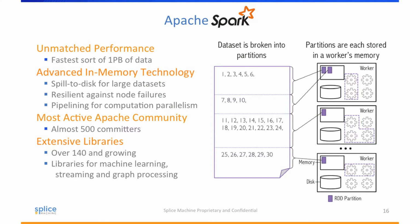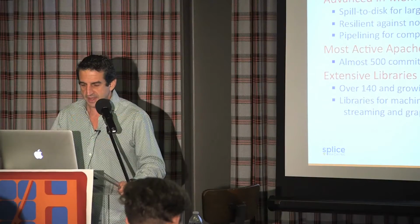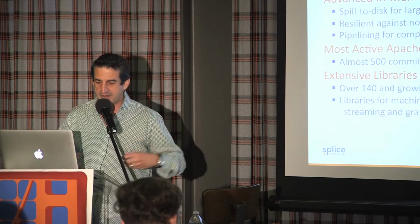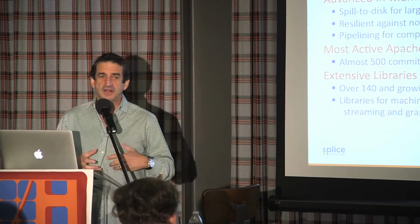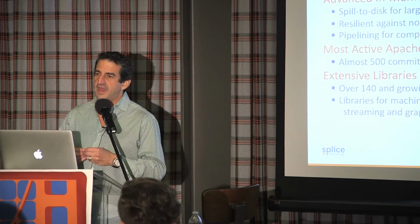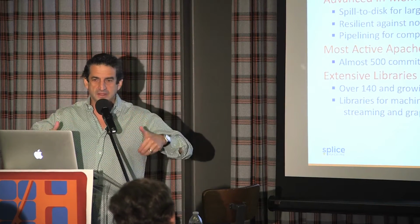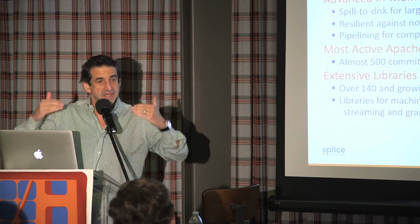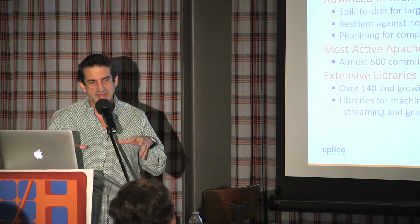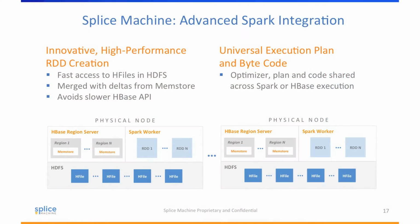Many of you are probably very aware of the recent popularity of Apache Spark. Spark is providing unmatched performance in many different computational areas, machine learning and others. It is an in-memory system. It can spill to disk when data sets are too large, so it doesn't fail if you can't fit in memory. It is very resilient to node failures, unlike Hadoop and HBase, which replicate to provide resiliency. Spark does it with ancestry models, and it can recalculate computations based on knowing the lineage of a computation. And it's probably the most active Apache community right now. And it has an incredibly nice set of libraries around it that utilize this technology.